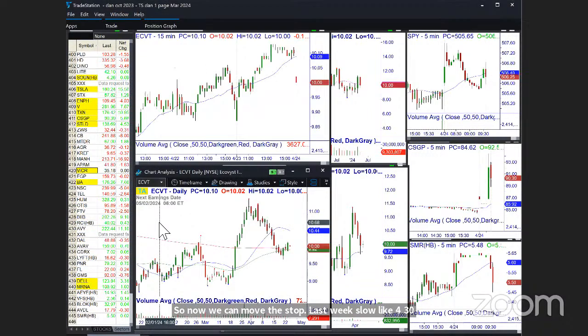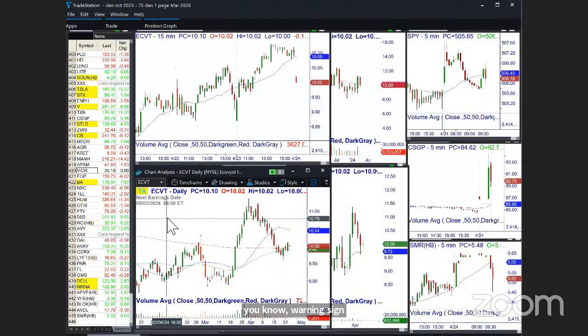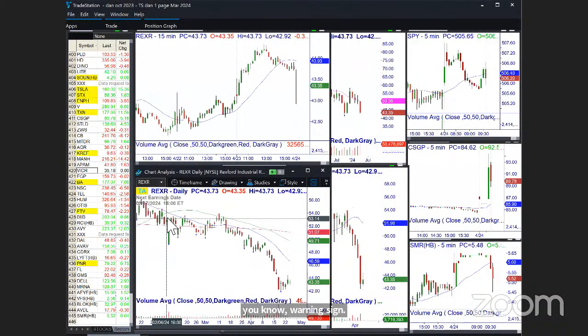ECVT. All right, that's an early alarm, so we don't have to do anything yet. But bearish gap 50% in yesterday's bars. Well, warning sign. Rexer. Stop was 41.78. So that was an early alarm also. I'll set it at 42.50 now.